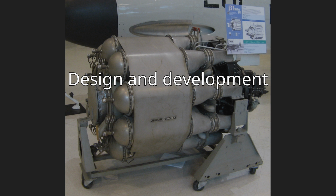After radial compression, the air was diffused and turned 90 degrees rearwards before entering a set of 10 reverse flow combustion chambers, i.e. cans. A relatively short shaft connected the compression system to the single-stage axial turbine. After expansion through the turbine, the combustion products exhausted the engine through the simple conical propelling nozzle via the jet pipe. For the turbine section, GE used a proprietary metal developed for their turbochargers.